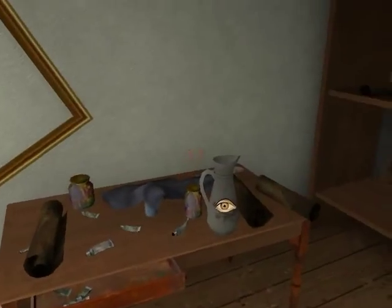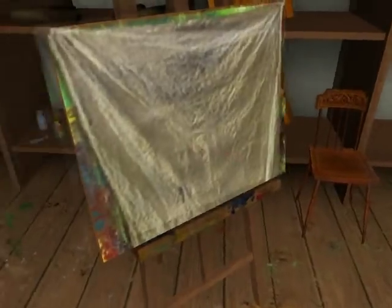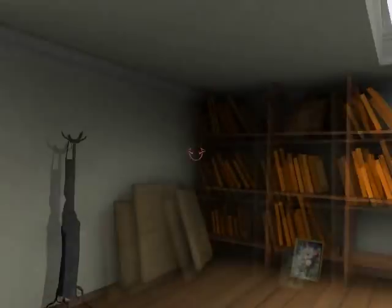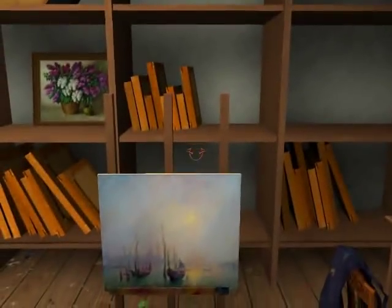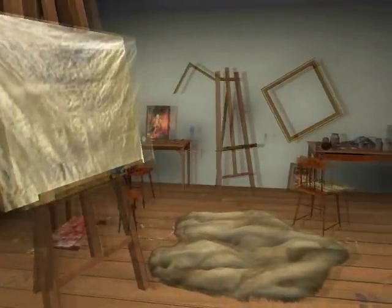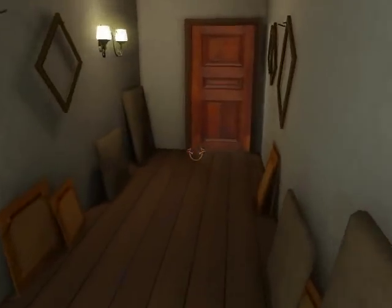Water. We know we need water. Water is always good. Okay. I really wish I had the spacebar thing, just to be able to see everything that I'm supposed to look at at once. It'd be so nice. Water, and I think that's about it for now.